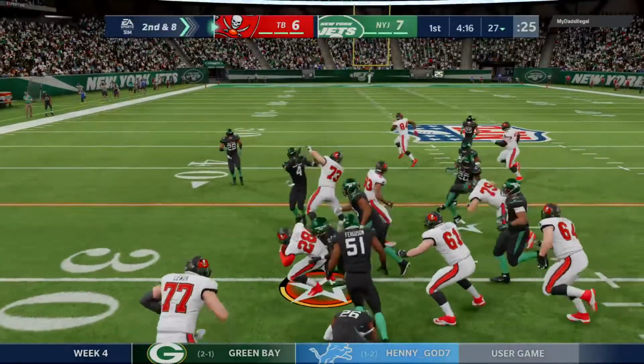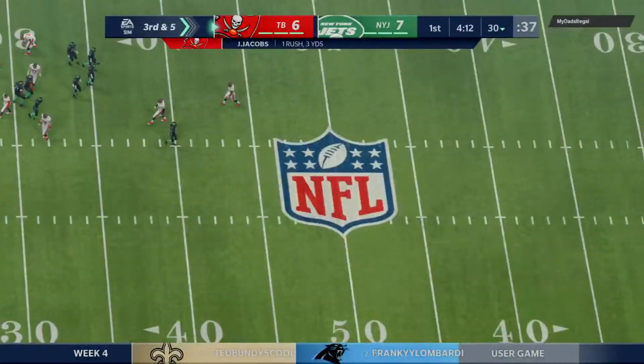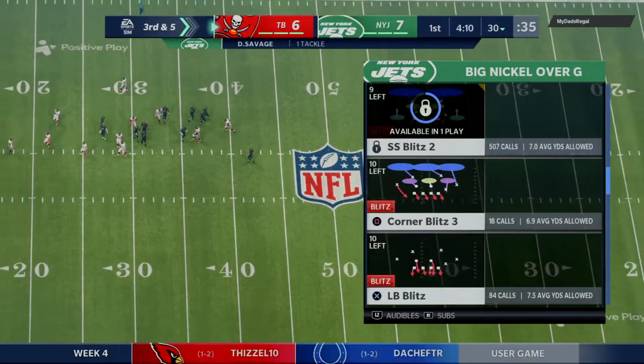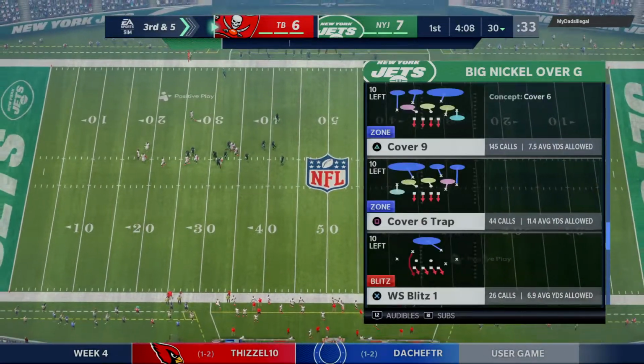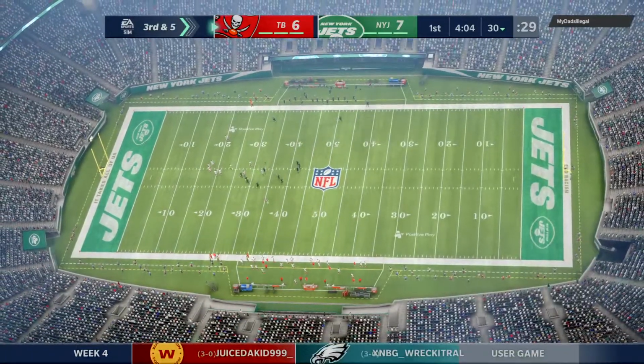First carry for Josh Jacobs. And he'll get about 3 here as he's out to the 30. Number 28, Josh Jacobs. Just not a whole lot of room to operate there on that carry. No, not at all. They did a really nice job staying in their proper places and not allowing any lanes to open up.